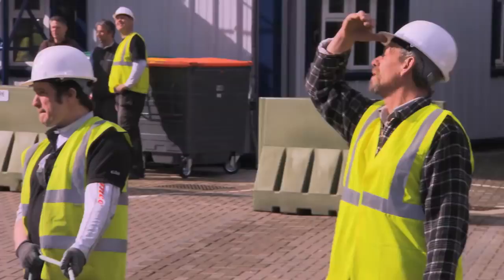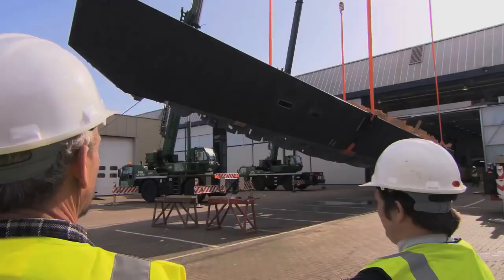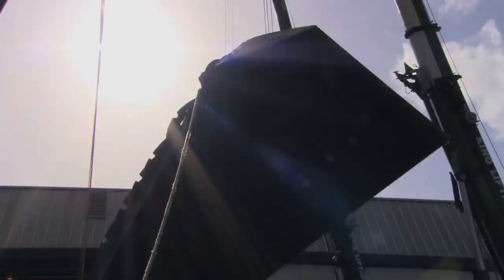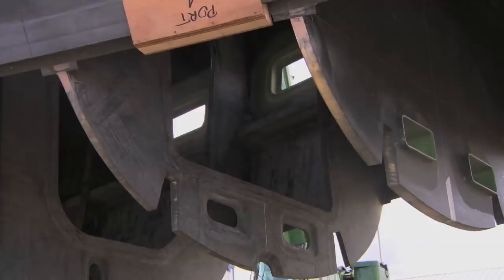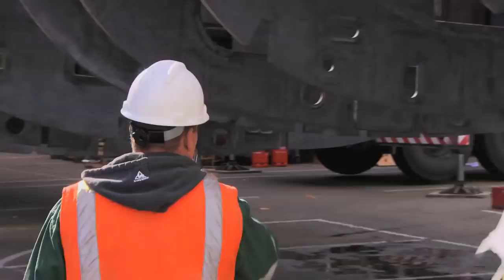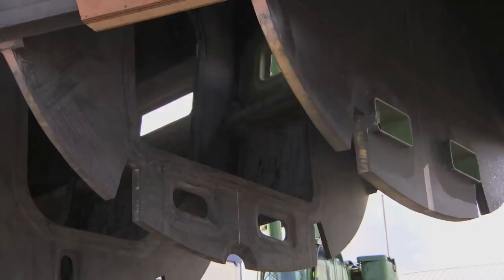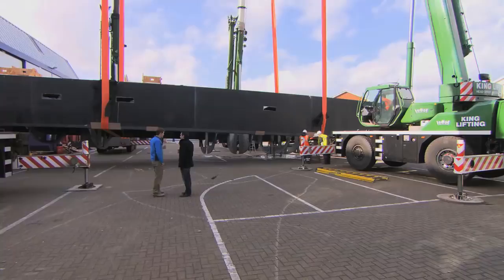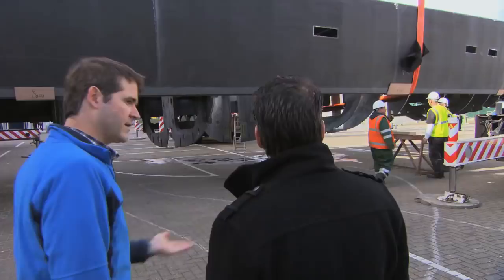The top half is now ready to be rotated, a delicate task made even more fraught by strong winds. Good? Yeah, I'm pleased with the way it went. A little bit windy. It's moving around more than I expected. Other than that, that's a pretty good rollover. So we're going to truck her up and then move the strop. And then we'll lift her again. And then we can get the hull bottom underneath.